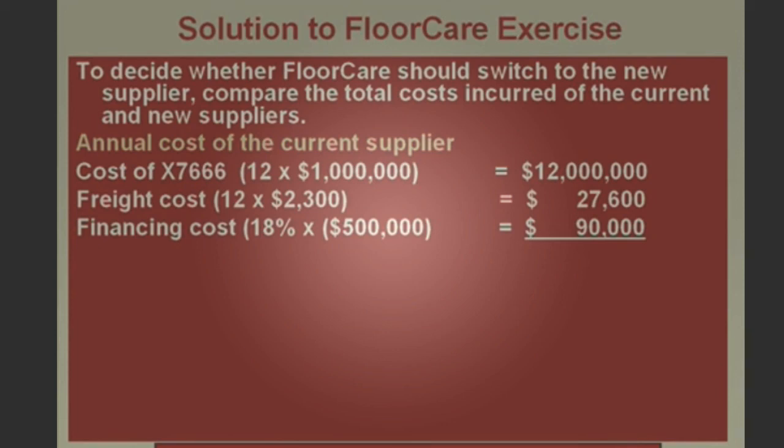Financing cost is part of the cost of holding inventory, which is on average 500,000 per month, and we're talking about the financing cost for 1 year. The interest rate is 18%. So the total cost of inventory is $90,000. If you add it up, the total comes to $12,117,600. Let's consider the annual cost of the new supplier.